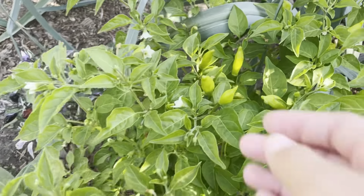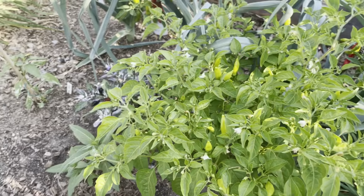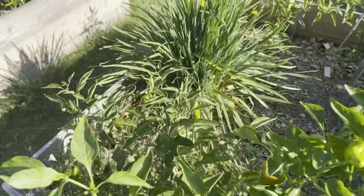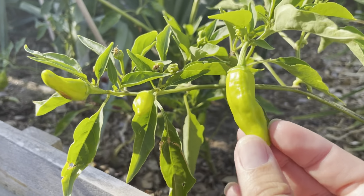So we're starting to get some color on the older ones. As you can see, it is very productive. We've had a little bit of fruit and flower drop, as you can see down there, but nothing too crazy. The chives are still doing really well. These are my Greek pepperoncinis. I did actually just harvest them because I'm gonna pickle them right after I film this, but here's what an immature one looks like.